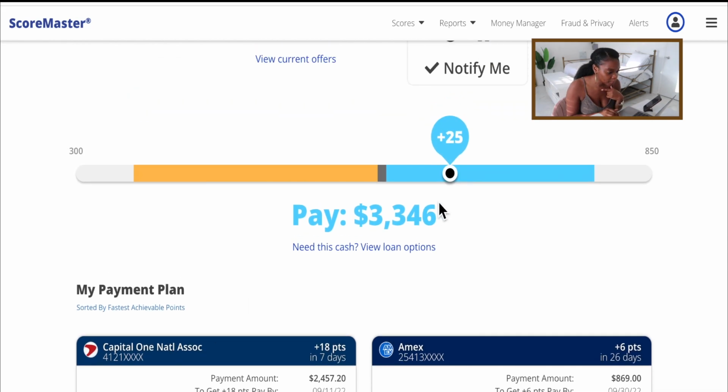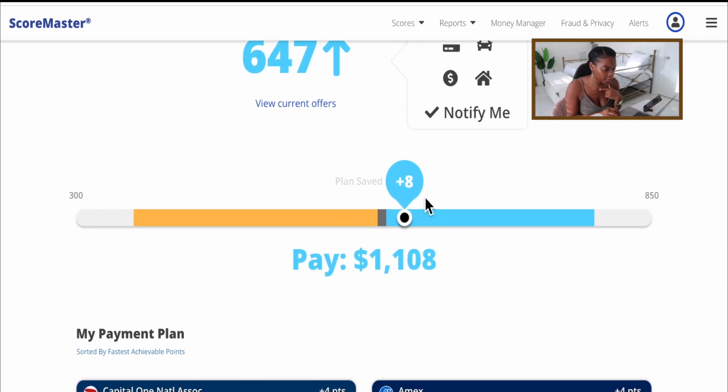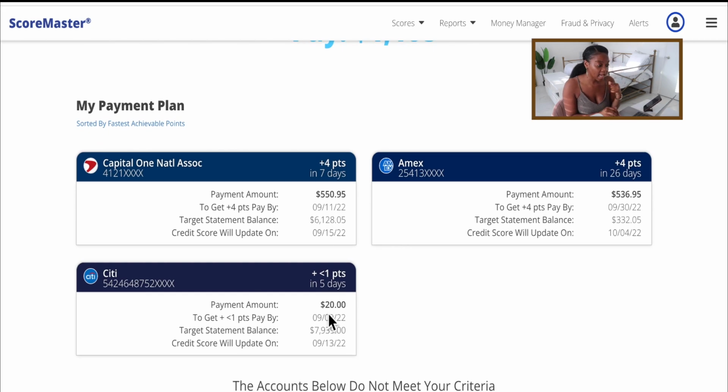And if I move this bar right here, if I decide to pay off, say, $1,000 of my credit, it tells me, okay, you're gonna increase your credit score by 8 points, and this is exactly how to pay off that $1,000. That's amazing. So it really helps you to plan out your financial future. If you want to get debt free, this is how to do it, so you can make sure that you're helping your credit future. This is so awesome. So it tells you right here, you'll get 4 points if you do this, and if you do it by this date, right? That's the date.